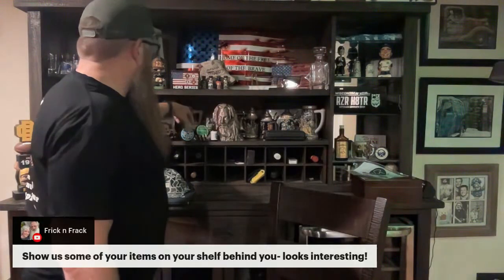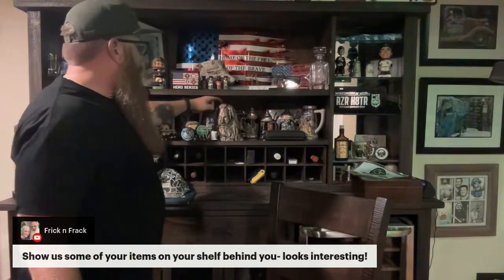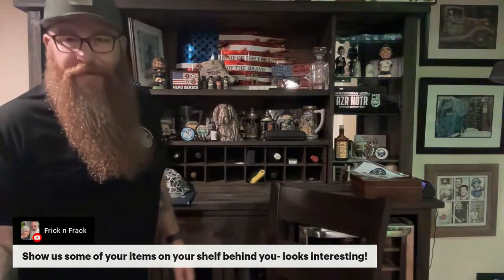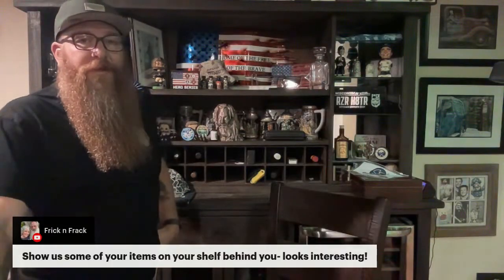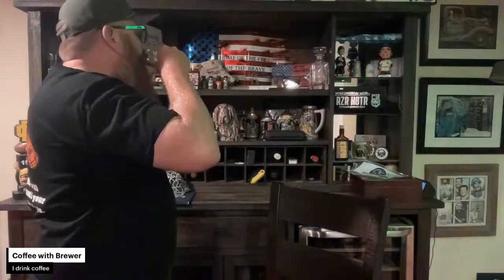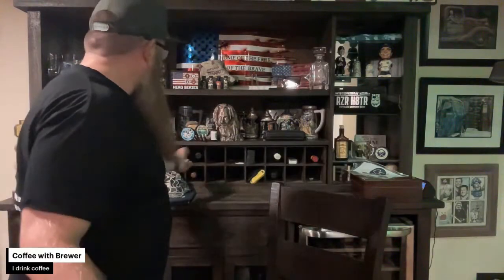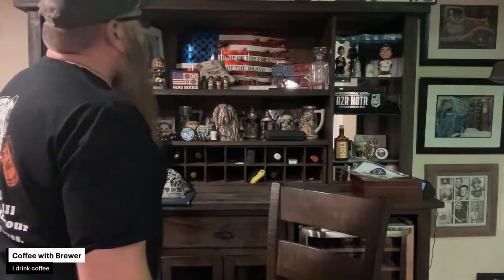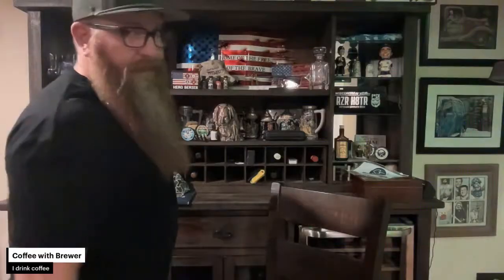This is a 3D print replica of Bob, and Terry, right here. That's Bob right there, 3D replica of him. He's holding the Respect collab right there. And I got some various bottles of alcohol there. A bunch of stickers up there. Razor Hater license plate, True North Crew beanie right there.